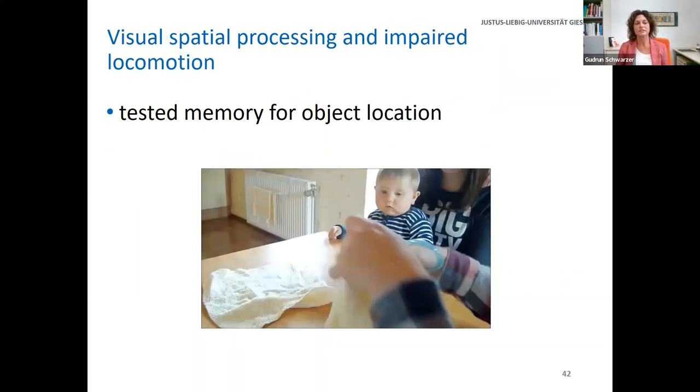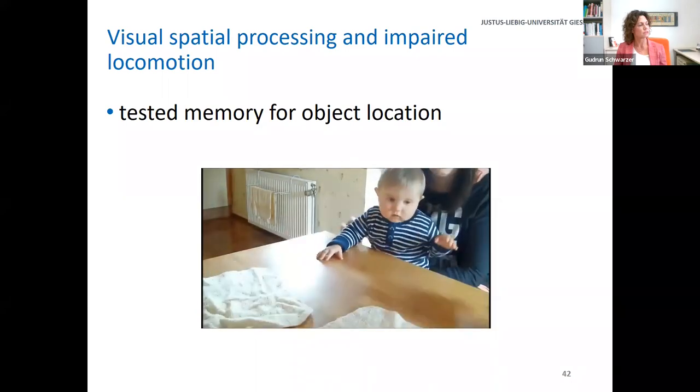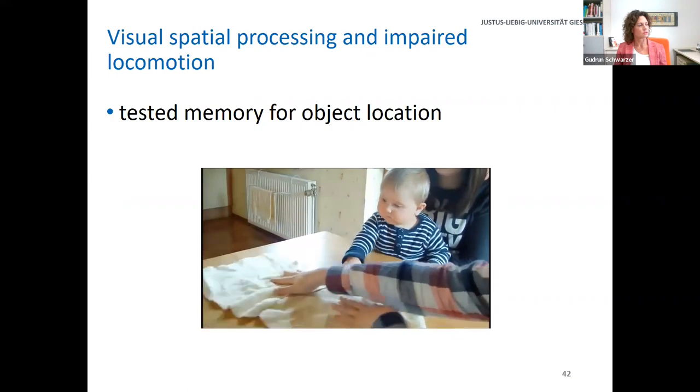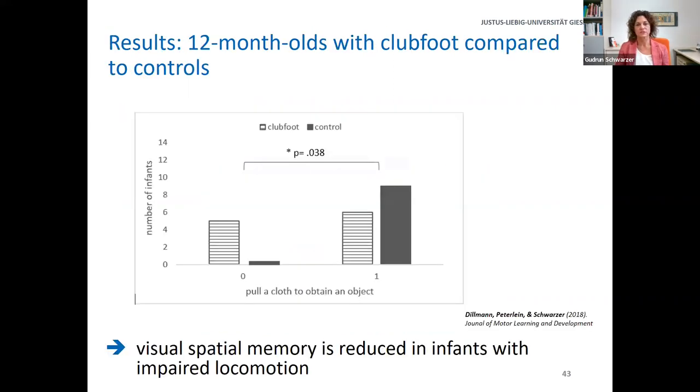With these infants, we did different tasks, but also a memory for object location task, the A-not-B task. The experimenter, as we all know, showed one object, for example this ring here. And now the baby was asked to look for the object. Here you can see the number of clubfoot babies and control babies who were able to find the object. We found significantly more control babies who were able to find the object compared to the clubfoot babies. So even here we can say that there is a connection between locomotion and visual-spatial ability, here memory, but now in the reverse direction.